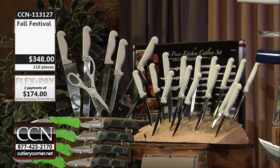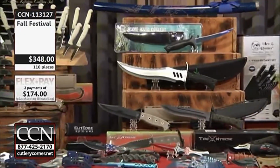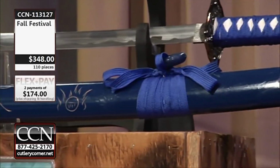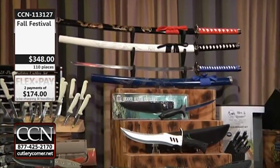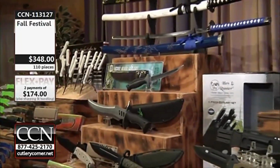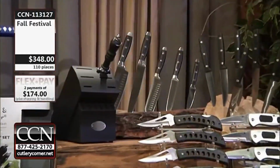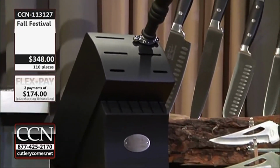But item number 113127, it is the Fall Festival. Time to get out and resell knives if you want to. And I hope that you want to get in on this deal. I don't know when I'll ever be able to offer something like that. This is the one and only time I have ever tossed in the Hen and Rooster kitchen bonus item in a big opportunity like this. I'm serious. I have never done that before in a big dealer set.